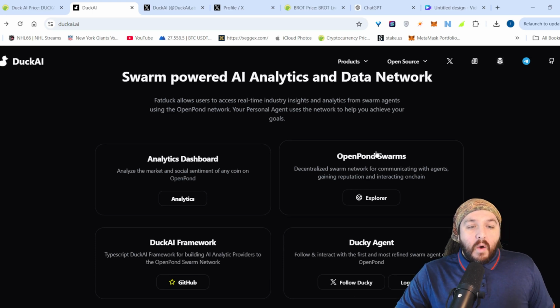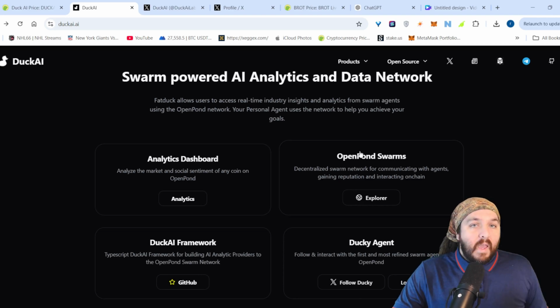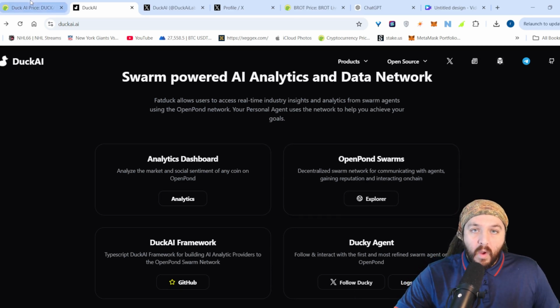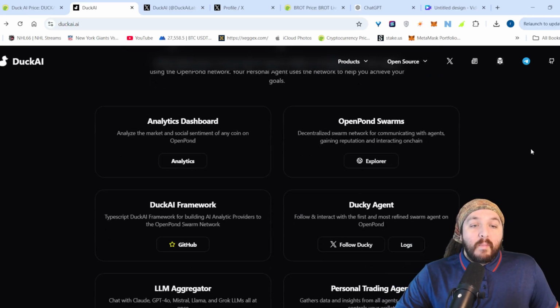That gives them a lot more pull and a lot more worth and more to be speculated on about their project than simply making a chat bot and calling it DuckAI and throwing it out there, right? That's not the same thing. These people seem like they are taking their time and they have some infrastructure.